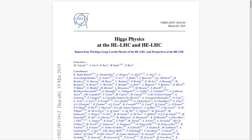This is where it gets really exciting, right? Because these precise measurements could offer clues about some of the biggest mysteries in physics. Yeah, like dark matter. Dark matter. Extra dimensions even. See, this is what I'm talking about. Every time you think you're getting a handle on things, the universe is like, nope, think again. It's a never-ending puzzle.